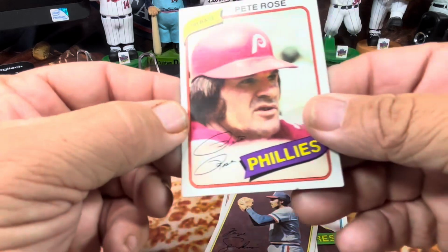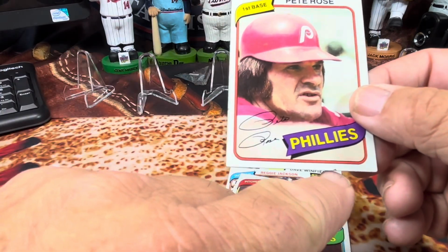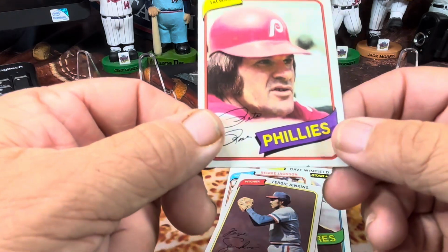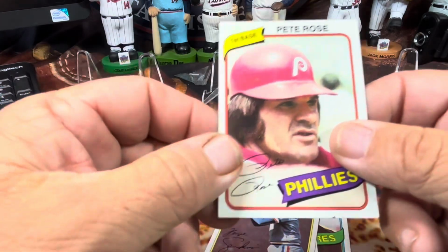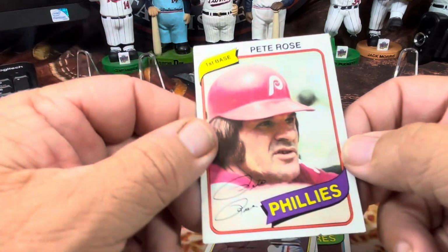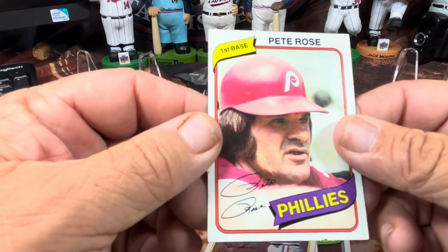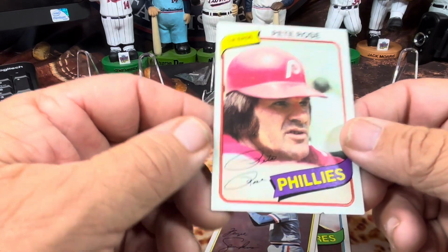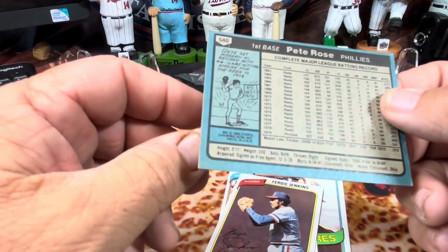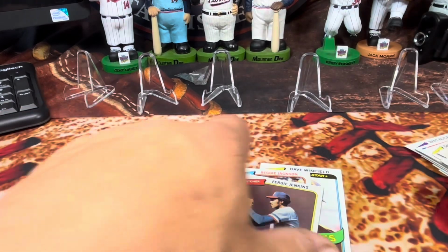We have another Pete Rose here, and it's going to be pretty similar to the last one, although this one does have a print mark or a marker mark in the bottom of the card. Left to right on this card, I would probably call it, let's say, 70-30. Top to bottom actually isn't too bad. I'd probably say that's more in the 60-40 range. The back of the card is going to be off center left to right, 90-10, but I'm going to be asking $2 for this card.